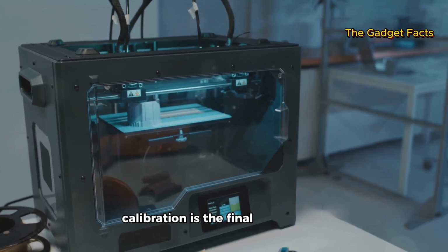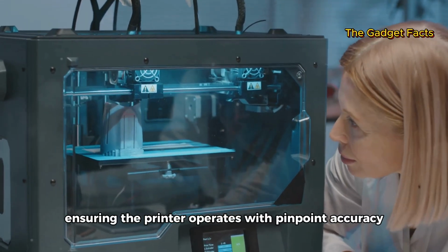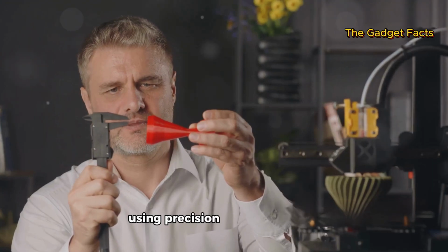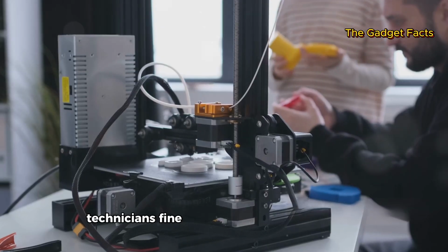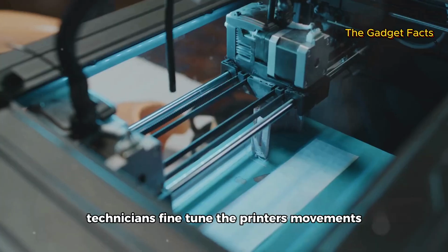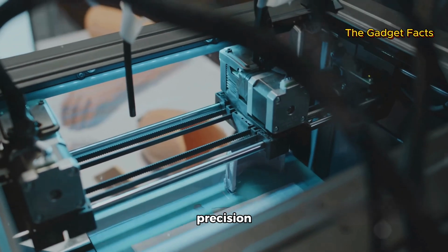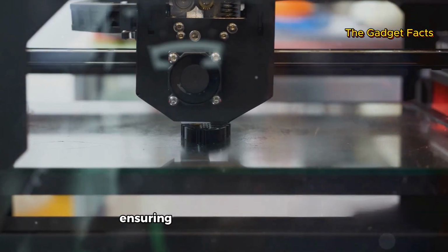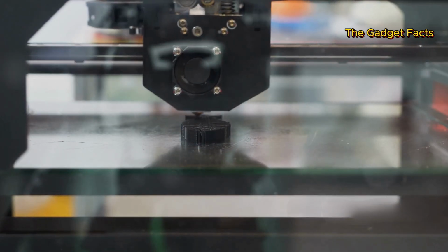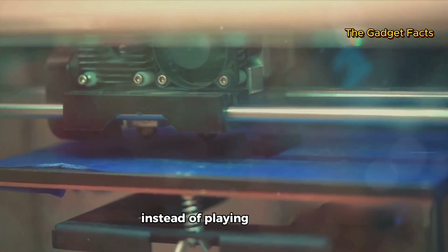Calibration is the final crucial step, ensuring the printer operates with pinpoint accuracy. Using precision measuring tools and sophisticated software, technicians fine-tune the printer's movements, ensuring the printhead deposits material with micron-level precision. It's like tuning a musical instrument, ensuring each note is pitch-perfect. Except in this case, the instrument builds objects instead of playing melody.